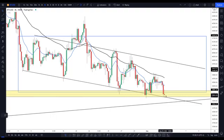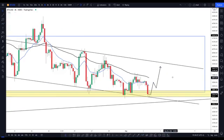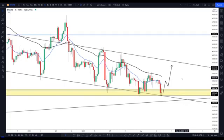So we still can break below 37,500, but what we could encounter first is a continuation of this overall range, and to be more specific, a continuation of this overall bearish channel. So a scenario that can play out is where the price action simply rallies and we push near the upper portion of this bearish channel, which would be priced at around $39,500.